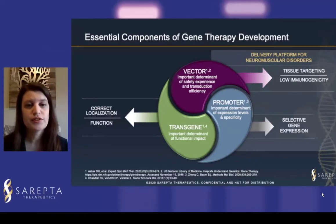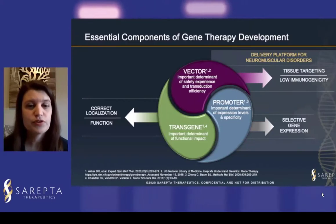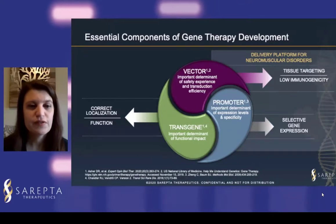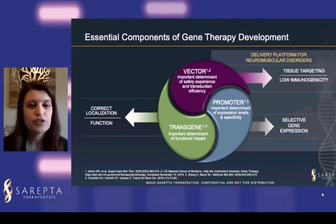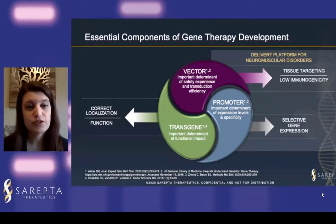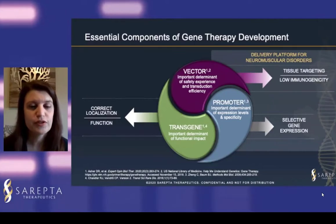Next is the promoter. The promoter is like the light switch, which turns on the gene in the tissues of interest, in the muscle of interest. We're using the MHCK7 promoter, which turns on the gene to make that protein in muscle, both cardiac and skeletal. And finally, the transgene, which in this case is the beta-sarcoglycan gene, and we are delivering the full-length gene. It's not miniaturized in any way. It's the full-length gene with the wild-type function.